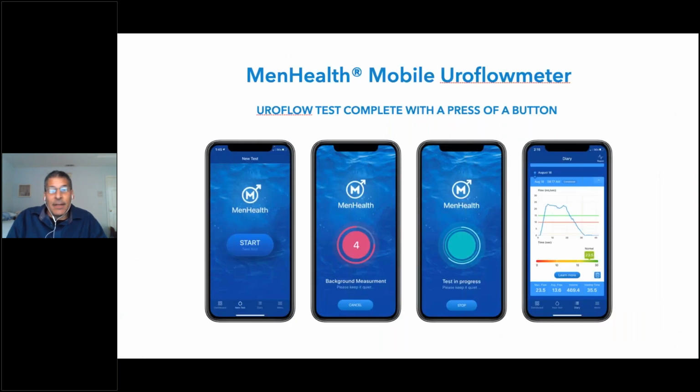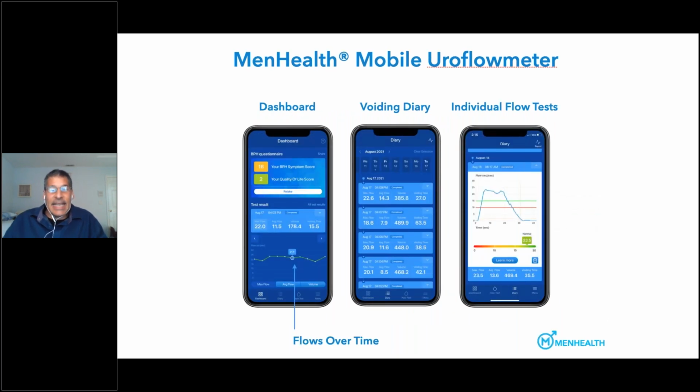It's very simple. You bring up the app, you press start. It not only gives you a countdown to get ready, but it measures the background noise so it can eliminate it. It gets rid of the sound of the zipper opening so that you're truly just measuring the flow. And again, you could pull up on the dashboard the individual flow, symptom score, diary, or the average graphic flow.